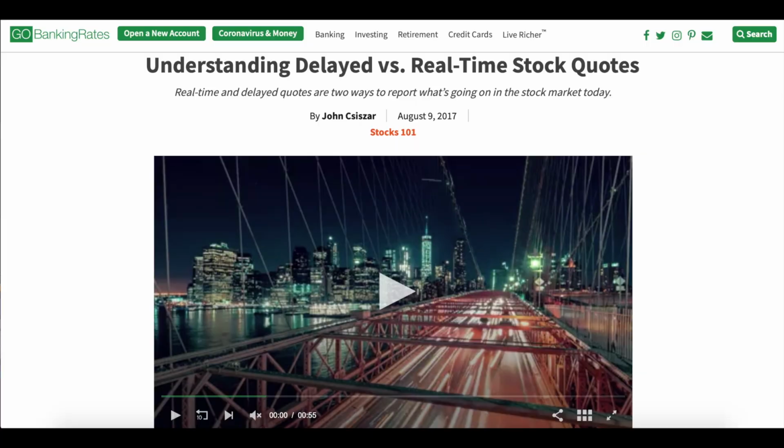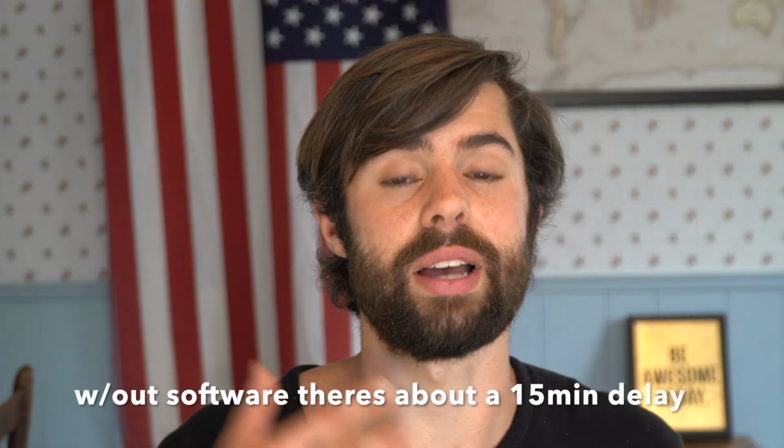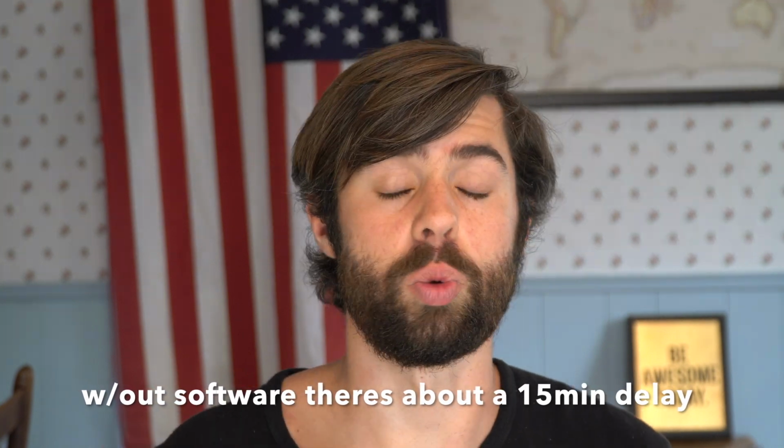Now, with everything I've covered so far, this is ultimately not going to help you become a day trader, just because in order to become a day trader, you do have to have level 2 software, which is a very expensive software to get in order to become an actual day trader and get those real-time or 1 to 5 seconds updates from the stock market. So with that said, WeBull does not offer right at the moment level 2 software for its customers.